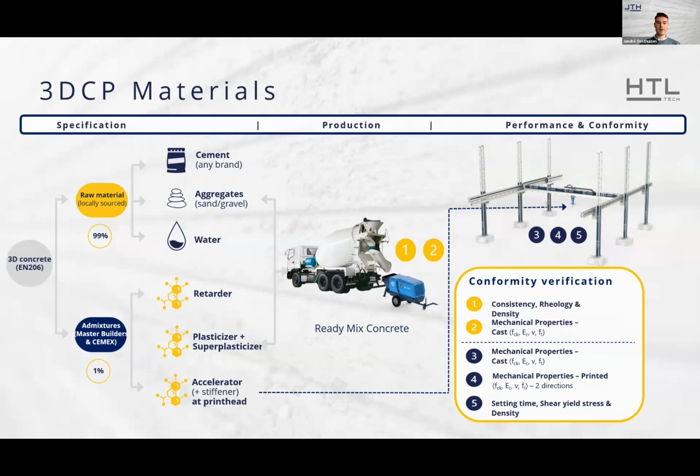And we went to ready mix concrete, which reduces our carbon embodiment of our material by up to between 40 and 50%. And it is more familiar to the wider construction industry, which then facilitates or accelerates uptake of the technology. So then our material consists of 99% locally sourced materials, which consists of your typical cement, aggregate, and water. And then we use 1% of admixtures, which basically enables our material to behave in the way we need it to behave.